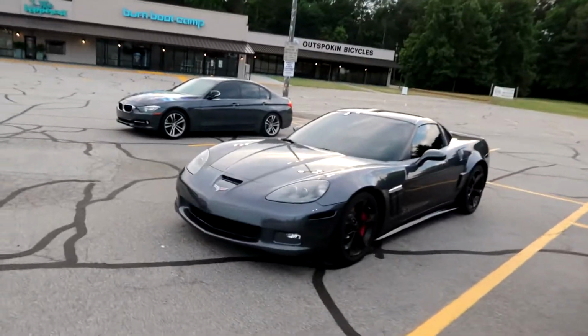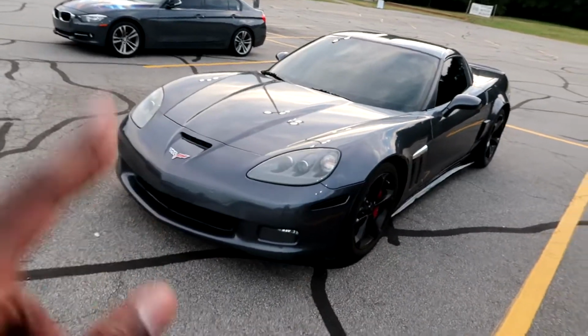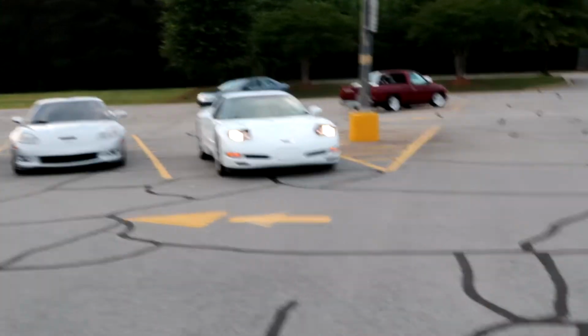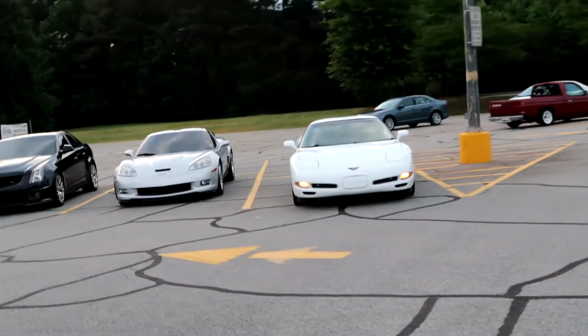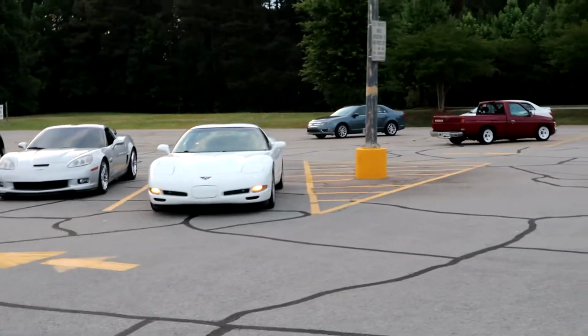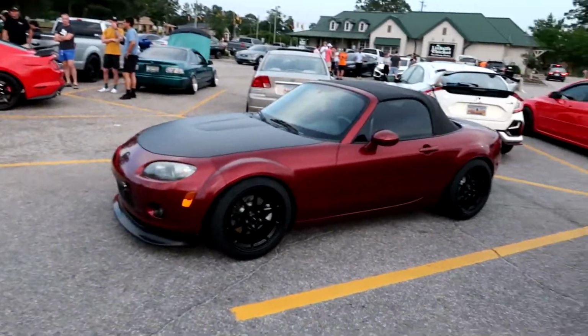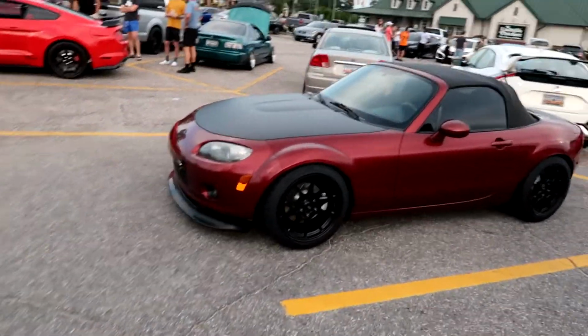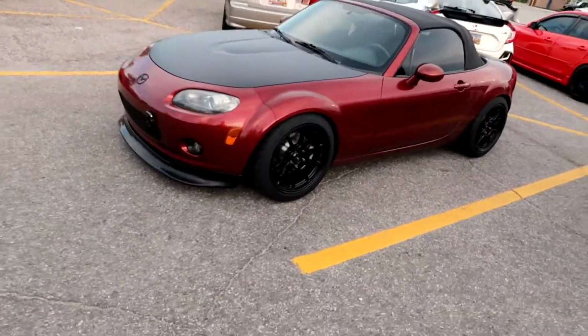And then we have another C6 right here, but this one's a Grand Sport instead. Super, super clean, man. Okay, pop-up headlights. Yeah, that's that Miata boy stuff. And they close too. 350Z boys, Miata, Miata. I like those wheels though. They're similar to some of the stock ones that come on the GTRs. I know, right? Look at me comparing Miata wheels to GTRs.